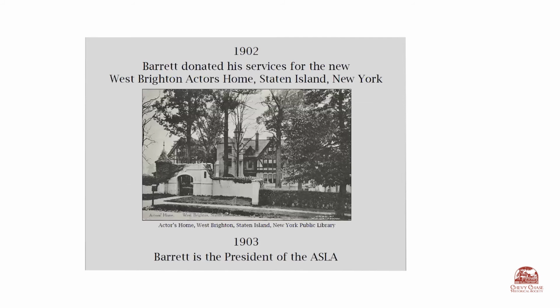Well, shortly after that, he also donated his services to the West Brighton Actors Home in Staten Island, not far from where he grew up. He was always an advocate of the actors, and he designed the landscape there, and that's an entryway that he also designed for them.